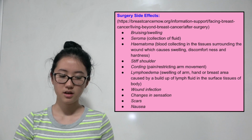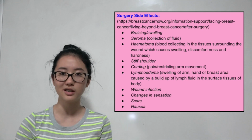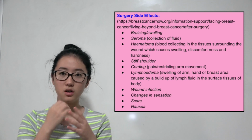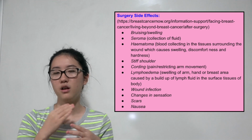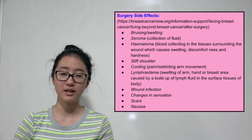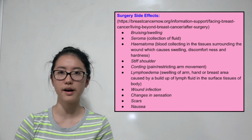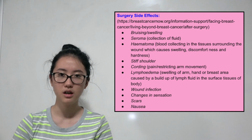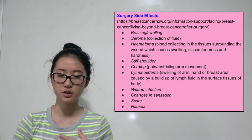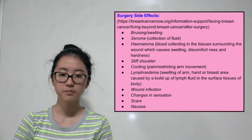And then another one is changes in sensation. Some may grow more alert or dull to some senses, and that's completely dependent on the patient once again. Honestly, all of these are dependent on the patient. And then there are scars in the body from the surgery, and there can also be nausea.